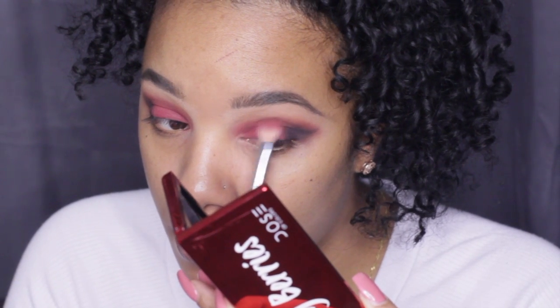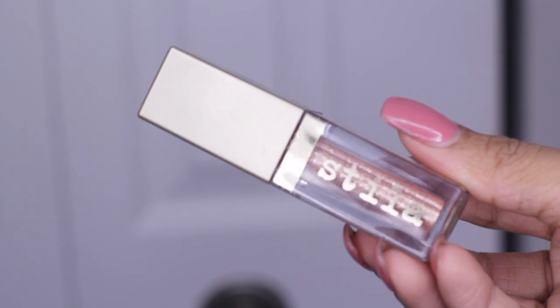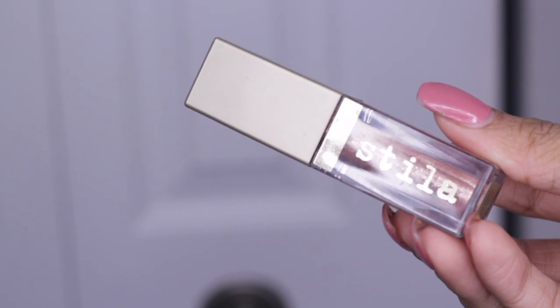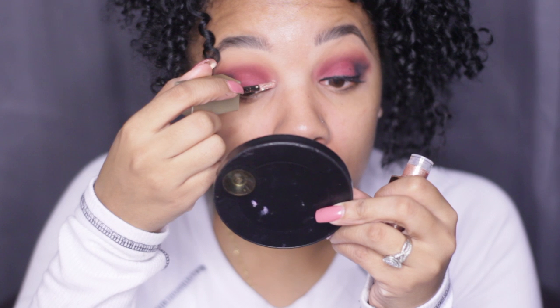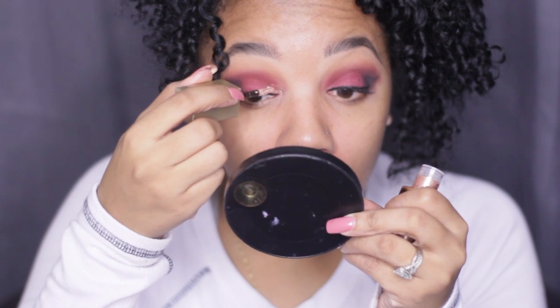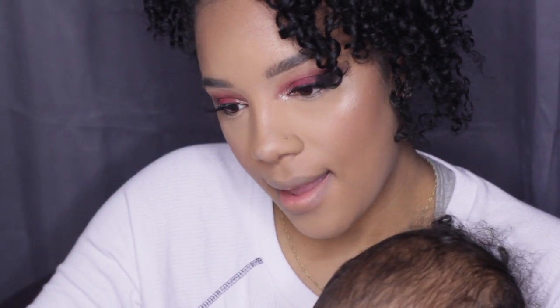So now I'm just adding a little bit of Berry Pop back into my crease area just to help bring everything together. And now using the Stila Magnificent Metals, I'm taking the shade Kitten Karma and putting it in the inner corner. Then I'm going to go ahead and add my lashes.